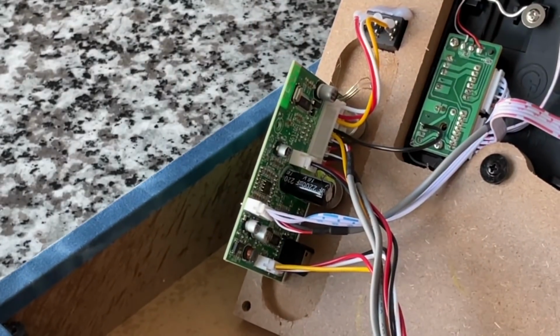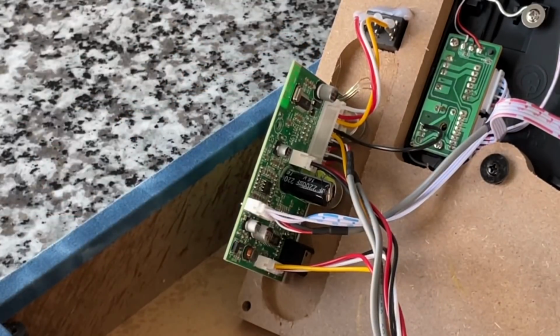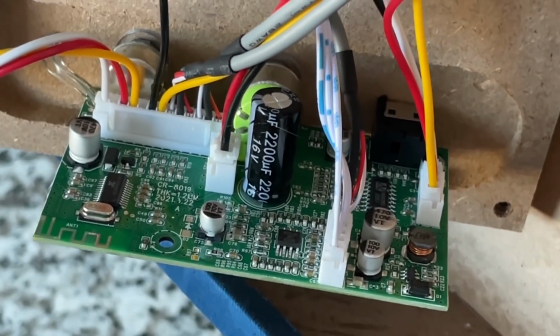Now this is going to have the amplification. So there's an amplifier chip on there. You've got a capacitor on there. The Bluetooth modules are going to be on there, both the transmit and receive. This is really the brains of the board. Let's see if we can get a closer look. There is the main board.